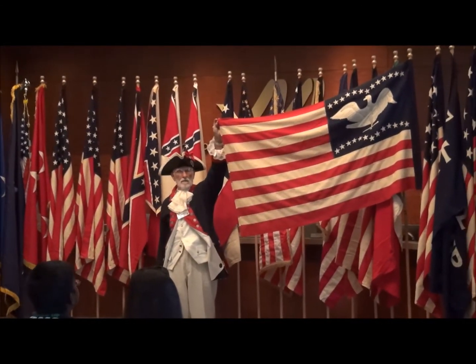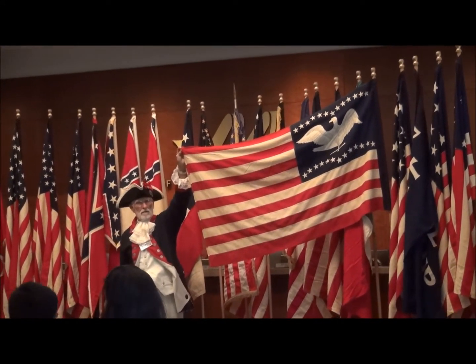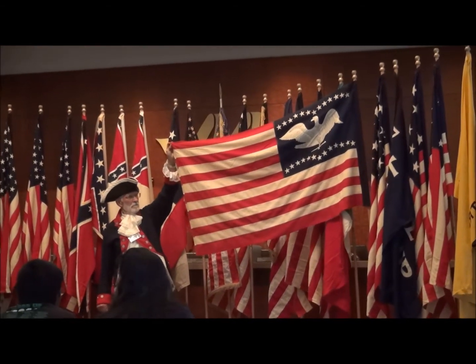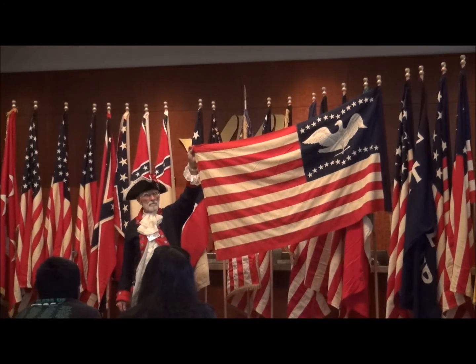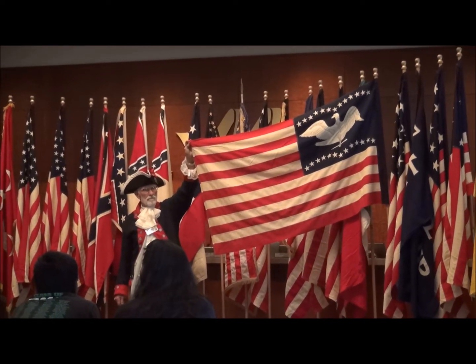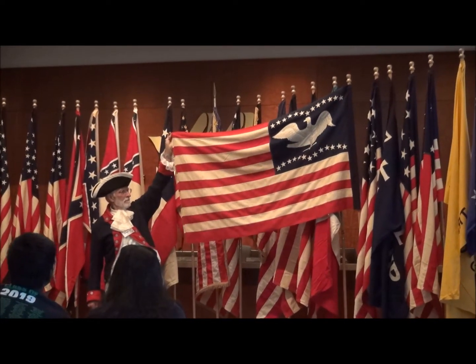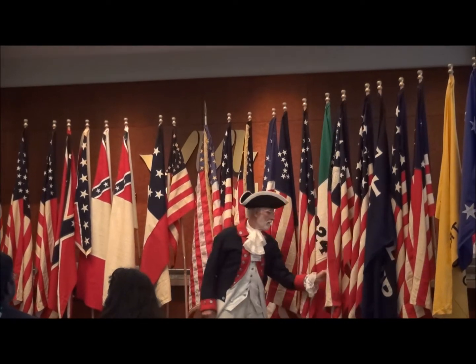This one here is known as the Fremont, or the Adventurer flag. Supposedly this flag was carried by Lewis and Clark when they went up and did the discovery. You notice that the eagle has a peace pipe in his talons. If you look real close, you'll see arrows up against his chest, which means we came in peace, but we will fight.